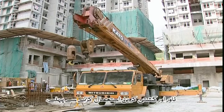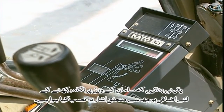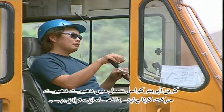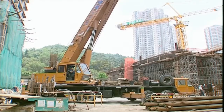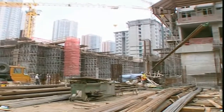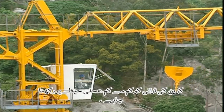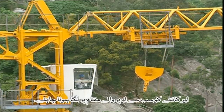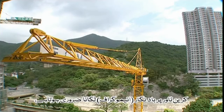Before using the tower and mobile crane, ensure that the overload indicator is installed to monitor the weight of the load. The crane operator should move slowly in the process to ensure stability of the load. Watch out for the height of the jib and the distance of the hook. When no one is operating, the crane's trolley must be positioned at the minimum operation radius, and the hook raised to its highest position. An anemograph has to be installed on a tower crane.